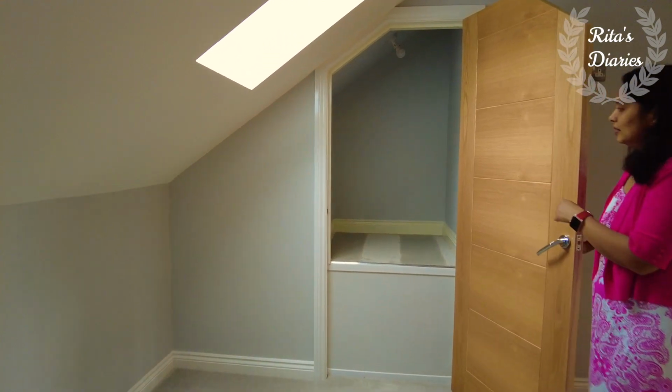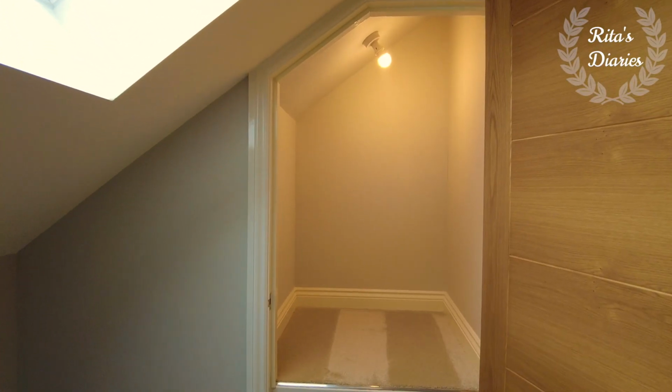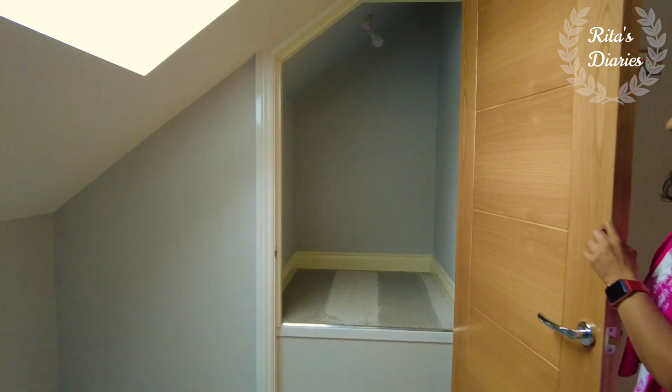Towards the front here, you're getting a small storage space, so you can plan something inside the space. They gave a door and lock.